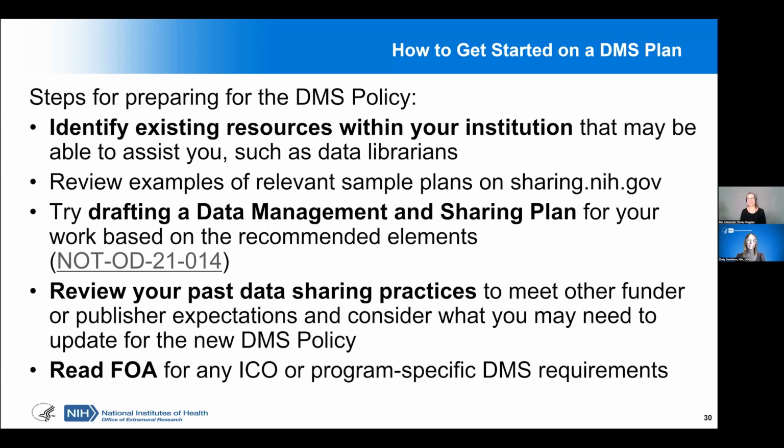If you've not already tried to, then we'd recommend trying to draft a data management and sharing plan for your work, even just as a practice exercise if it's not for an application that's coming up anytime soon. And this might not be the first time that you've had to comply with other expectations related to data sharing. There might have been other funder requirements or publisher expectations. And so you can take a look at your past data sharing practices and think about what you might need to update for this new DMS policy.